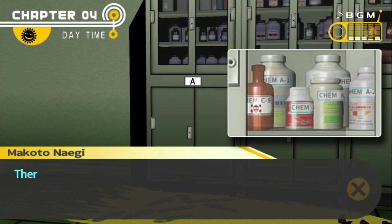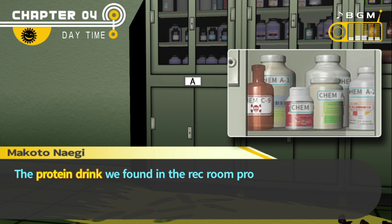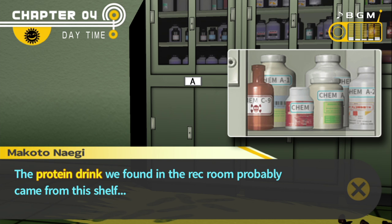Let's see, what's on shelf A? All kinds of dietary supplements and different medicines. The protein... Wait a minute. Take a look, there's a C9 in there. It's not supposed to be in there. The protein drink we found on the wreck probably came from this shelf.